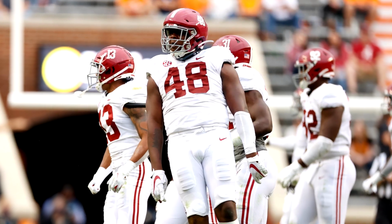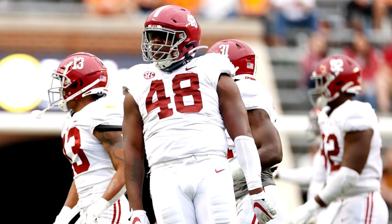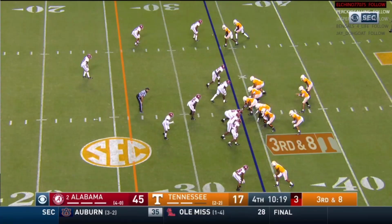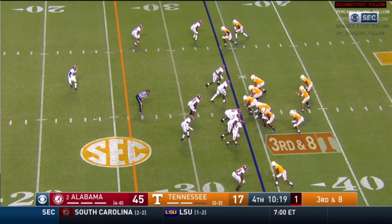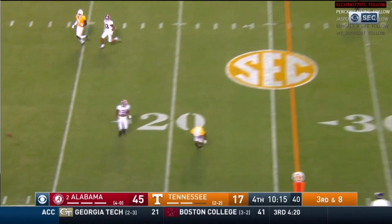And today the topic is going to be about the Alabama defense and how they played the run much better with good gap discipline in the Tennessee game. This is probably Alabama's best defensive game of the year, in my opinion. And I'll show you what they did well here in this video.